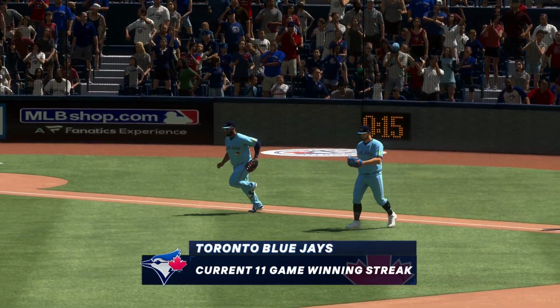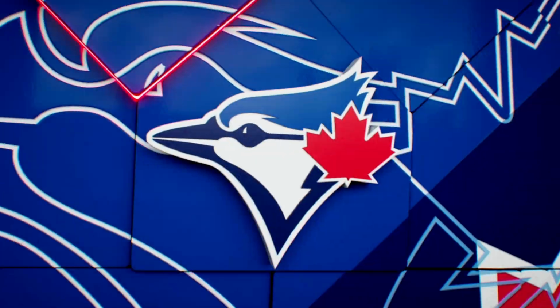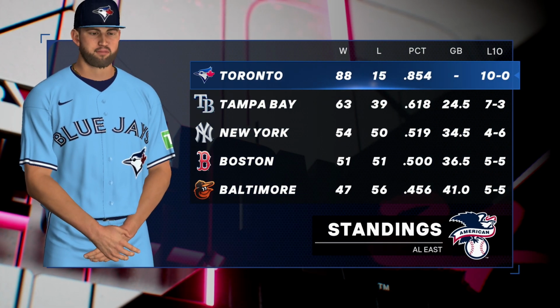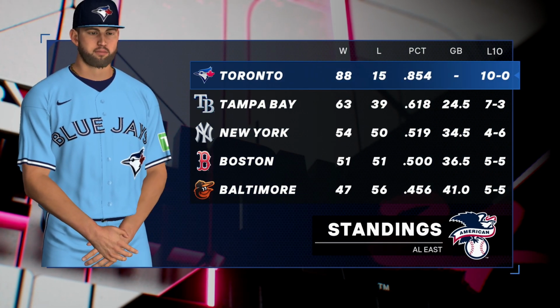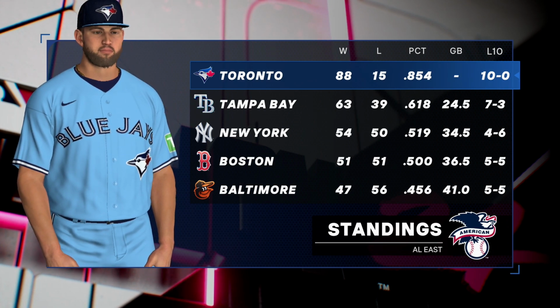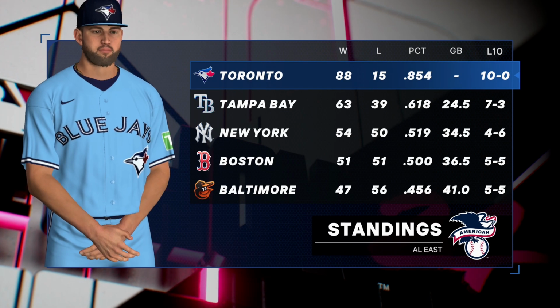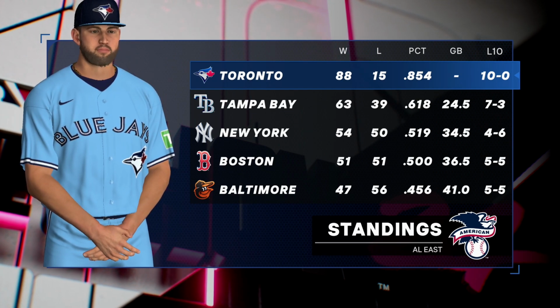Yeah, these guys are really firing on all cylinders right now. And to me, the important thing is that they're doing the little things well. They're not just relying on home runs or big plays every game. They're playing good situational baseball, executing in key areas, and that's how you string together wins. So we'll see if they continue that in this one.